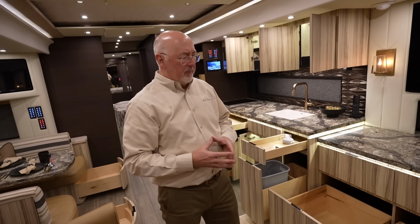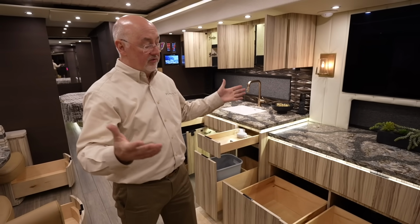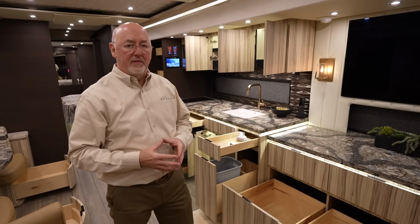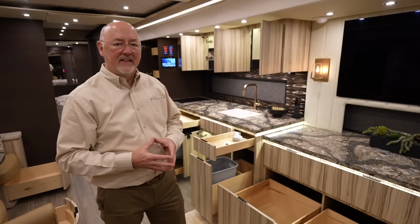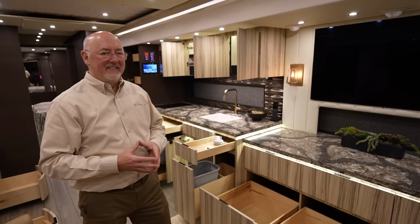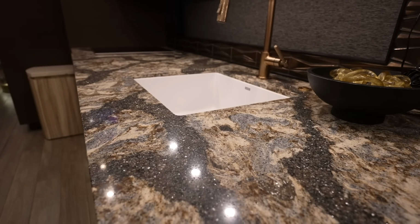Now, roughly what would the cost be to have Newell coach do some kind of custom work like that? You're probably looking somewhere in the $10,000 to $15,000. Actually, the sofa alone is going to be around $10,000, but we'll work with the customers. If they're going to buy the coach, we'll work with them. Very cool, and I know it all depends on how custom they want to get. So a lot of variables to the answer to that question. Absolutely. But I'd like to get a close-up for the folks on the countertop here.